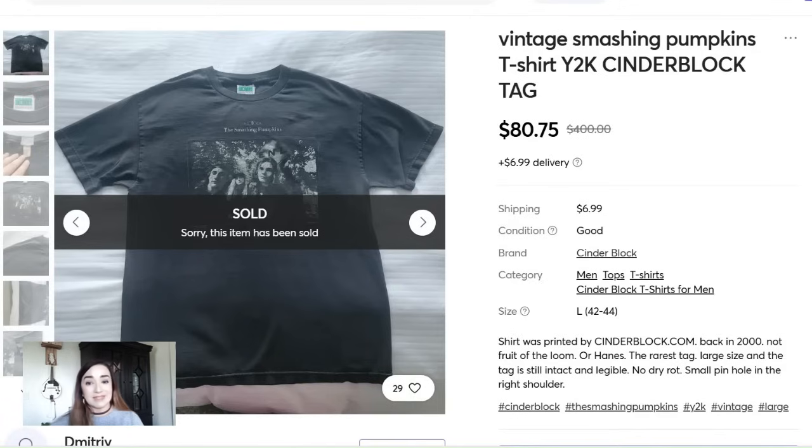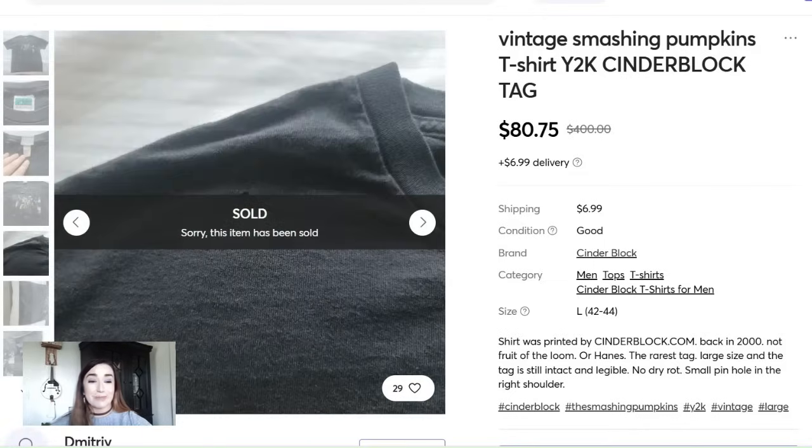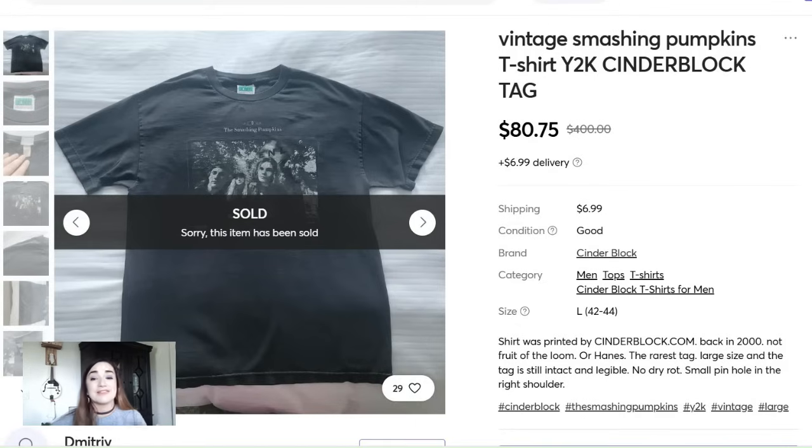Next are band tees, and band tees are doing really well, whether it's a mainstream brand like Nirvana, a bigger name brand, or even if it's a smaller brand. And so this is one from Smashing Pumpkins. There's nothing particularly special about this t-shirt, but because of that grunge keyword that's trending, this one sold for $80.